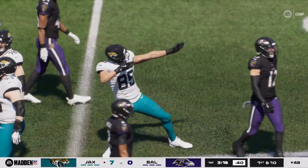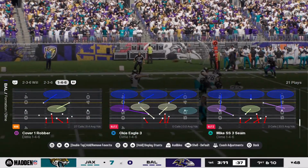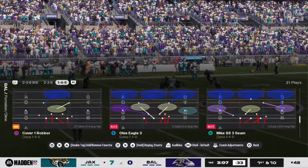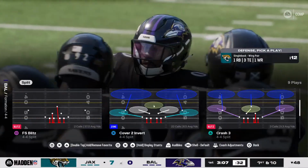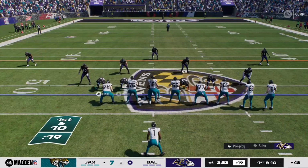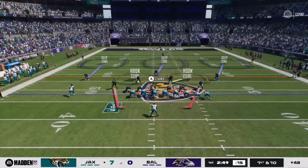A gain there of 20. First down, Jacksonville. The defender has to do a better job here, Mike, of getting depth. He wants to elevate that ball to give his secondary defender a chance to make a play. He gets too much width, not enough depth, and a quarterback like this is going to take advantage. All right, let's go.